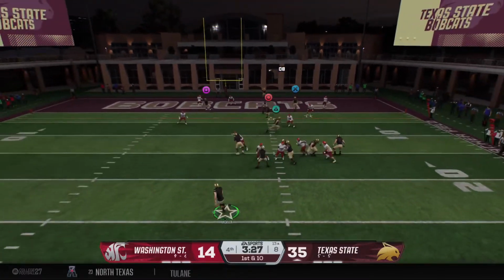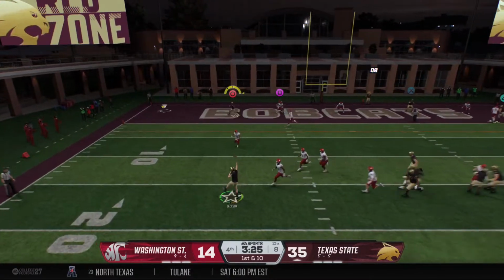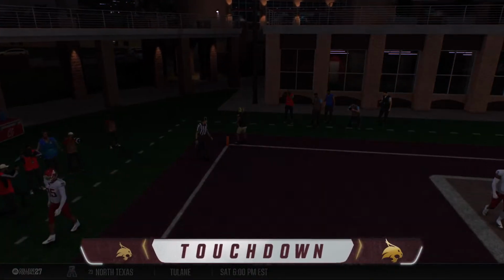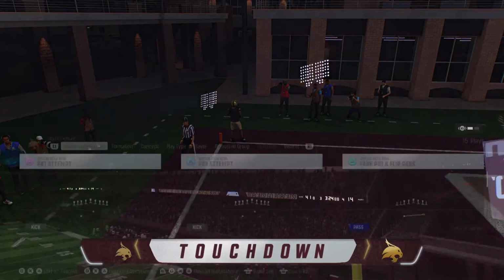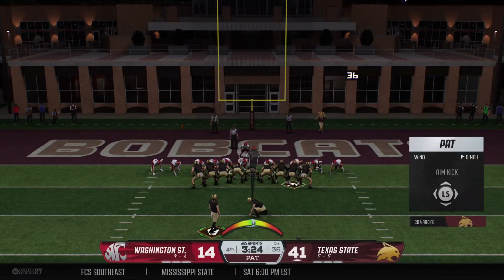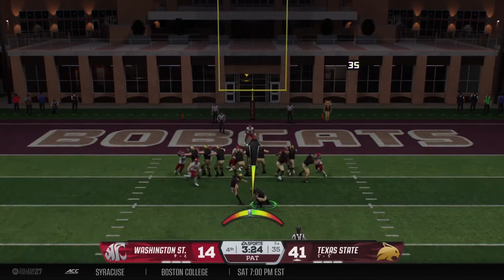Sells the run, looking to pass. Buys time to his left. Fires into the end zone. Touchdown, Texas State. We're on the sideline. Got it in the end zone. They've now extended that lead, and they're trying to hang on for a Week 12 victory.